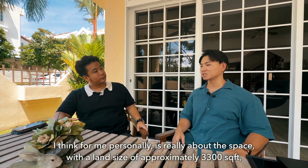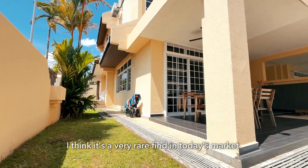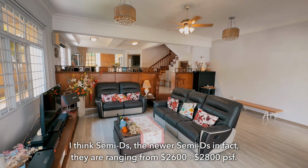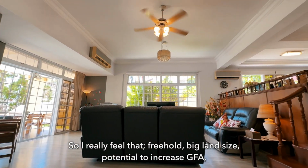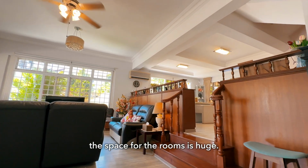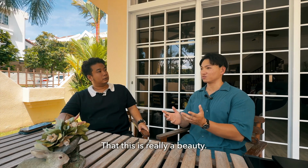I think for me personally, it's really about the space. With a land size of approximately 3,300 square feet, I think it's a very rare find in today's market. I think the newer semi-Ds in fact are ranging from 2,000 to 2,800 square feet. So I really feel that freehold, big land size, potential to increase GFA, and the space for the rooms being huge, you really have to see it in real life to believe it, that this is really a beauty.